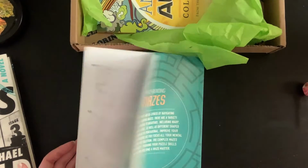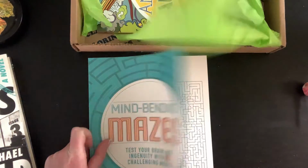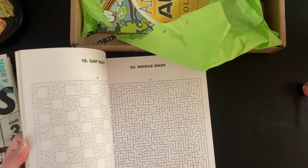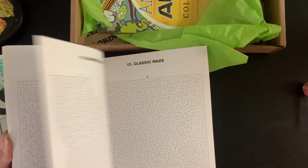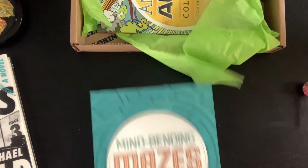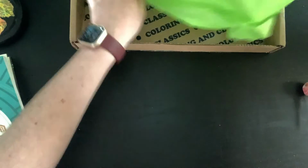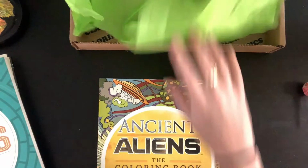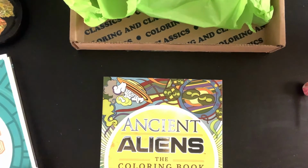Oh, there's the answer key. Okay. Didn't know that, but that's cool that there's an answer key. So yeah, just a bunch of mazes. Not much more to say about that, but that's better than the Sudoku thing I got last month because that was not for me. Now this month for coloring book, this kind of cracks me up. We get Ancient Aliens, the coloring book, from the producers of Ancient Aliens, from the History Network.